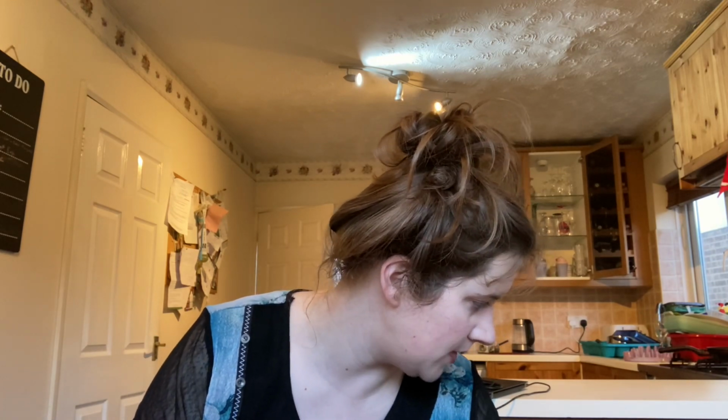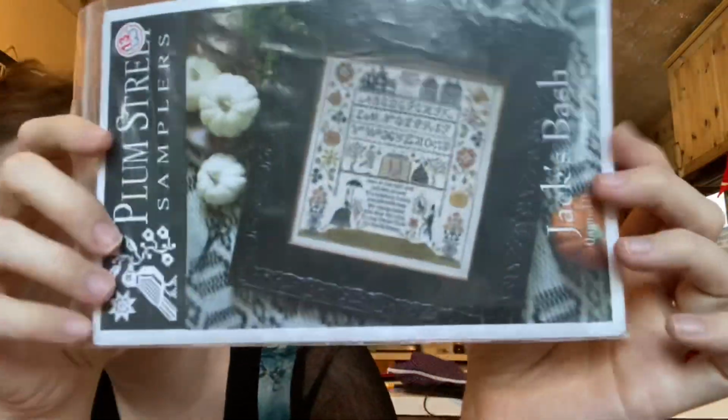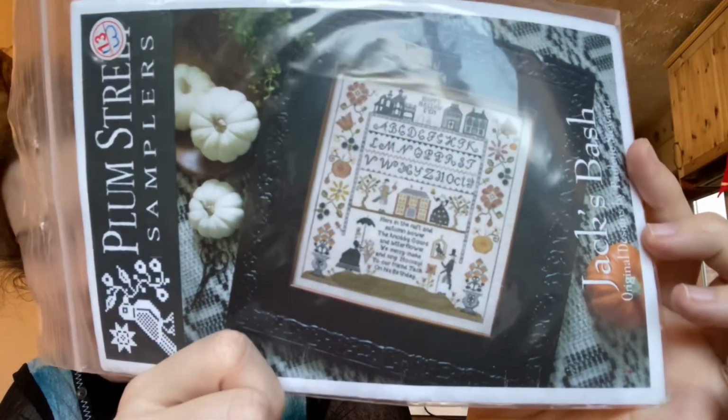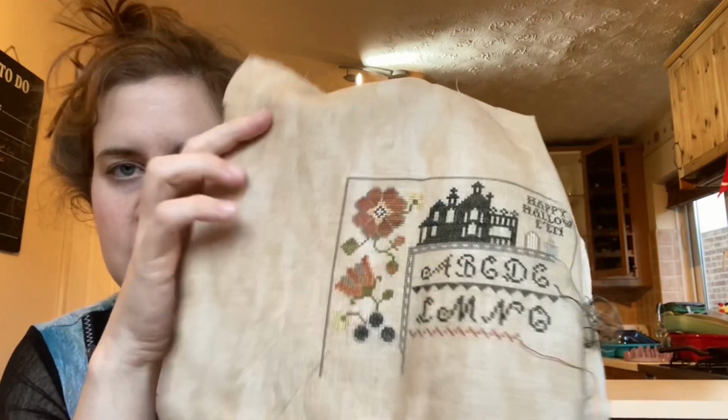Next up, number 22 is Jack's Bash by Plum Street Samplers. Here we go, and I've got the chart pack here to show you, I don't know why it's printed on a wonk, but it is. So I really love this one, and I stitched on this a little bit this year. So I started it on the 12th of August, and I came back to it at Halloween for a couple of days. So I've stitched quite a bit.